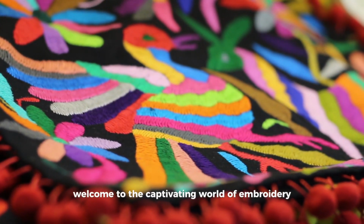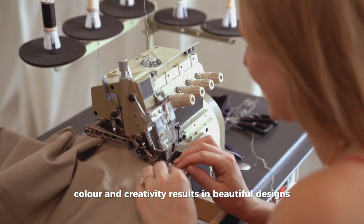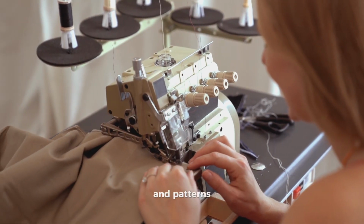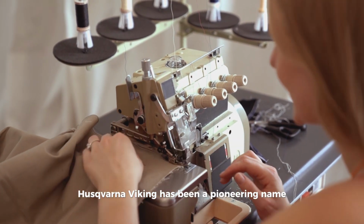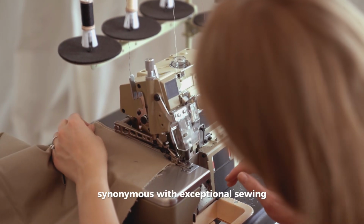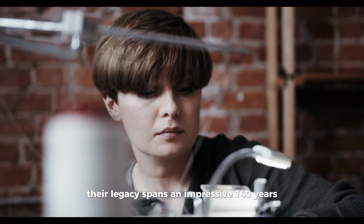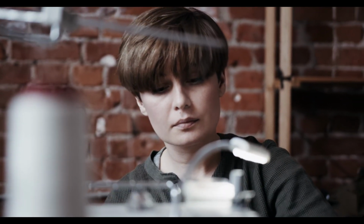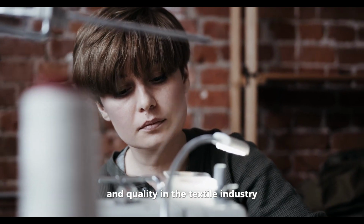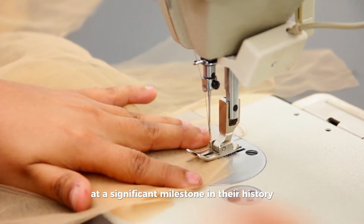Welcome to the captivating world of embroidery, where the melding of fabric, color, and creativity results in beautiful designs and patterns. For over a century, Husqvarna Viking has been a pioneering name synonymous with exceptional sewing and embroidery machines. Their legacy spans an impressive 140 years, showcasing a commitment to innovation and quality in the textile industry. Let's take a closer look at a significant milestone in their history.